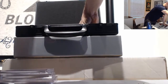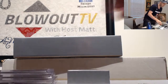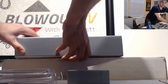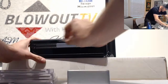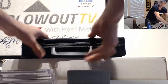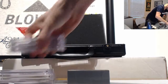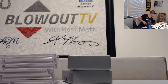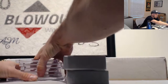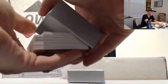Another booklet. Another booklet in the house. These cases are off the freaking chain. This is absolutely absurd. Absolutely absurd, man. Wow, man. This is crazy. Absolutely crazy. Best flawless football product I've seen yet from Panini's. Kudos to you. You guys crushed this. Oh, nice. I like this one.